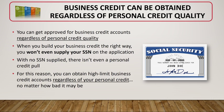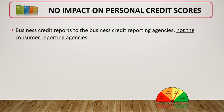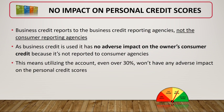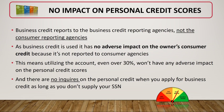For this reason, you can obtain high-limit business credit accounts regardless of your personal credit, no matter how bad it may be. Business credit reports to the business credit reporting agencies, not the consumer reporting agencies. As business credit is used, it has no adverse impact on the owner's consumer credit because it's not reported to consumer agencies. This means utilizing the account, even over 30%, won't have any adverse impact on the personal credit scores. And there are no inquiries on the personal credit when you apply for business credit, as long as you don't supply your Social Security number.